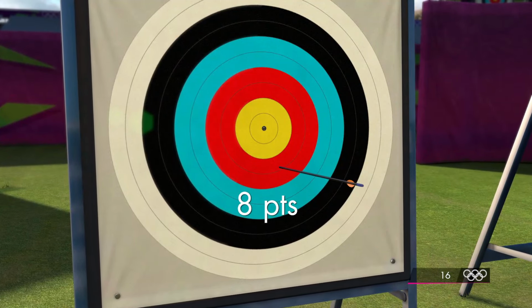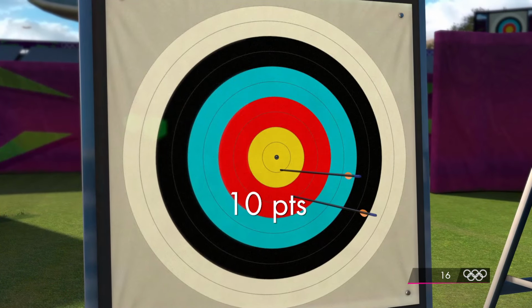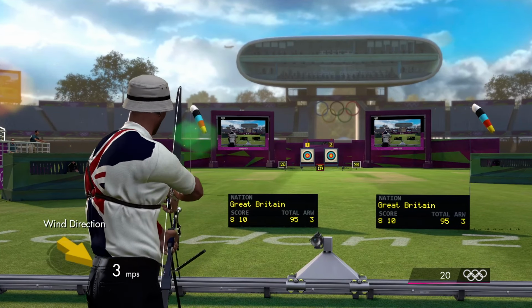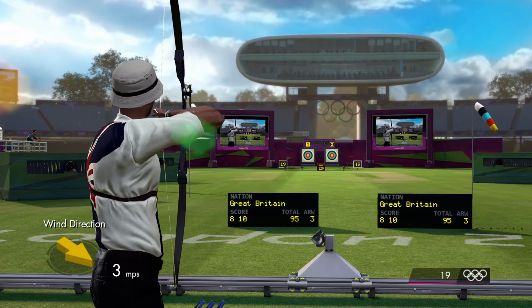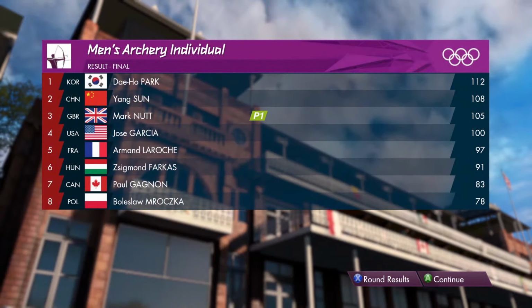8 more to the total. Only 2 arrows to go. This is the final end. It's a golden arrow, 10 points. This is the final arrow of the competition. Arrow 3 locked right on the target. Here's the replay. A really good performance. I'm sure the athletes will be happy with that.